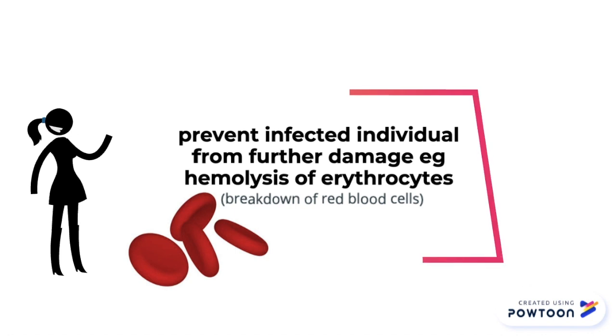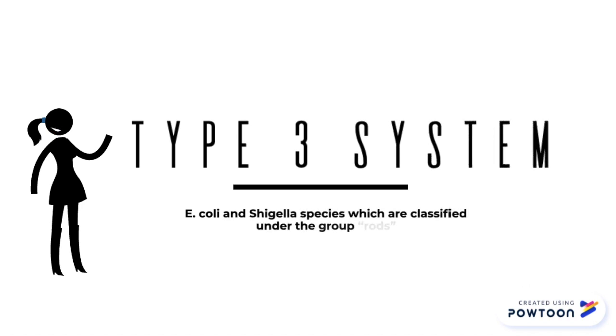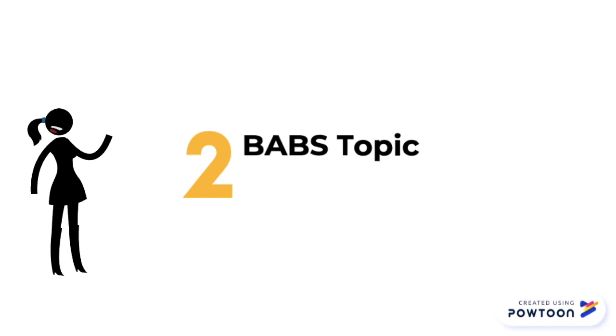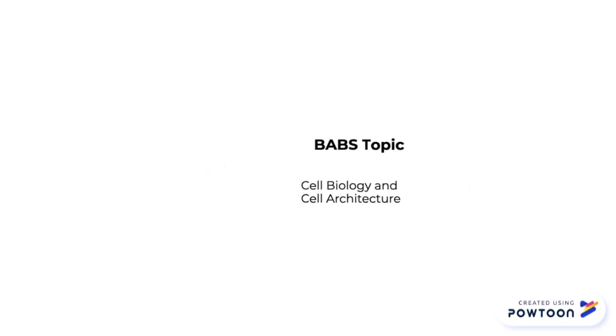Here we understand that the type 3 secretion system in E. coli and Shigella species, which are classified under the group rods, allows researchers to differentiate lactoferrin's different modes of actions towards different bacterial types. This aligns with the second BAPS topic, cell biology and cell architecture. Don't you agree lactoferrin is amazing?